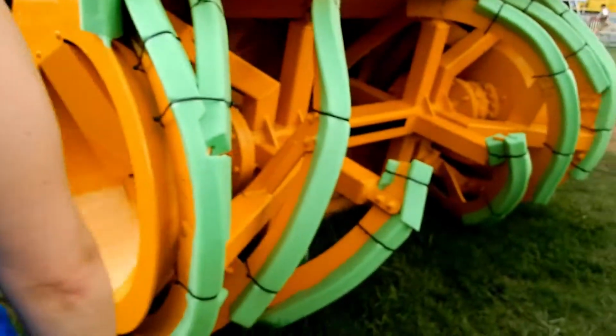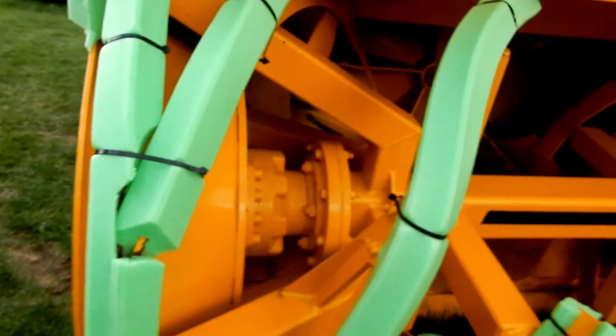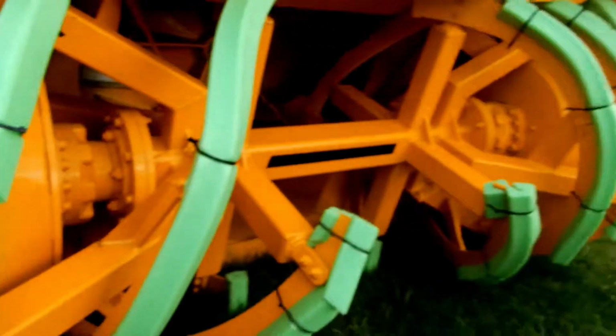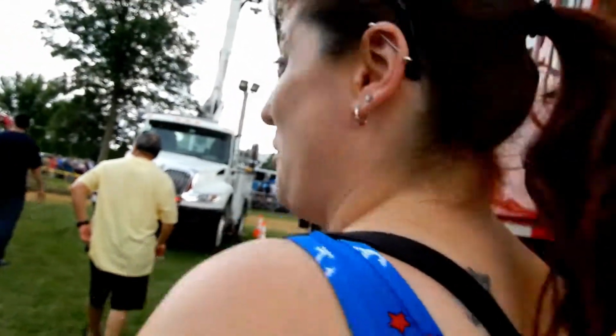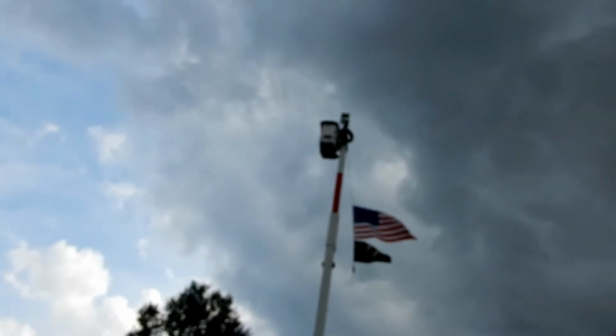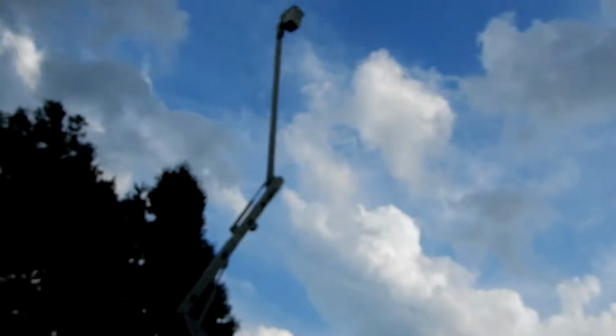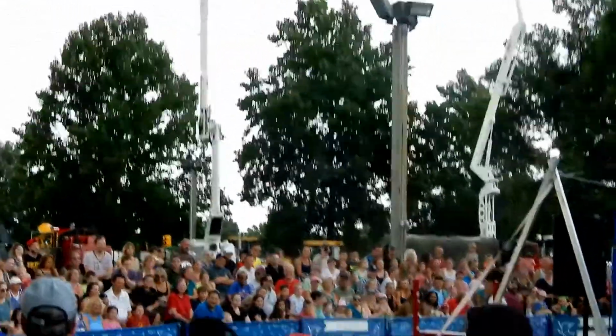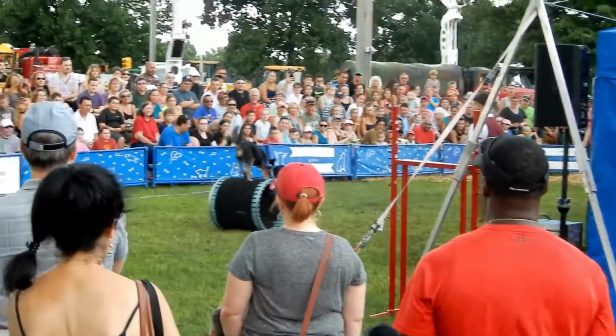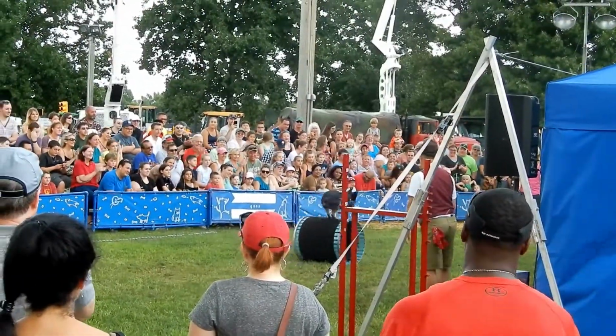This looks fun. Anything covered in foam to prevent people from injuring themselves. When I was a kid, that wouldn't be covered in foam. We've got the lifts up. That one's up even higher. I feel like this might attract lightning at some point. Good, it'll hit that and not us.